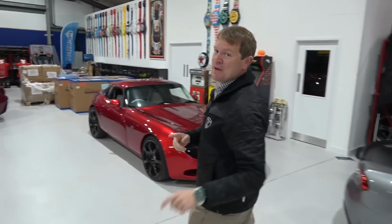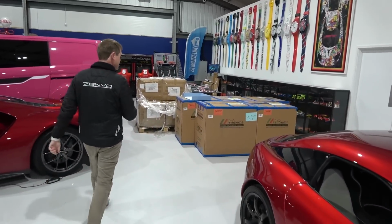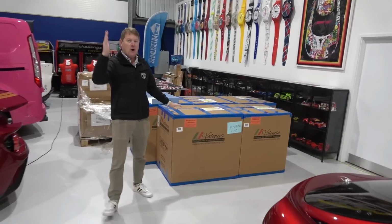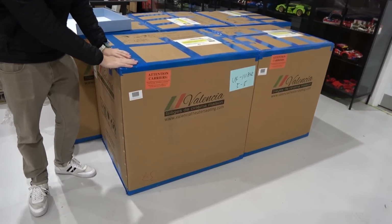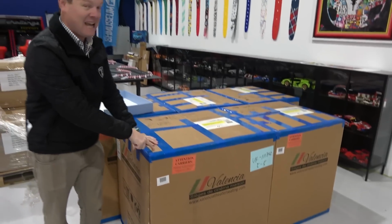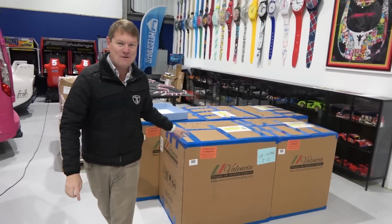Not only that though, you might have spotted the boxes that are back over here, which is what I'm talking about when it comes to having the ultimate setup on our projector screen in there. These are from Valencia Home Theater, the seating that we're going to be unboxing and revealing, and these are very cool. They've been on order for a while, they are here now, and we're going to get those opened up.